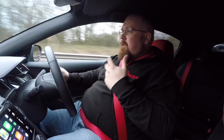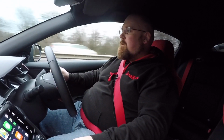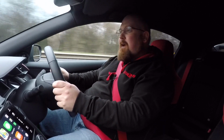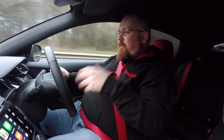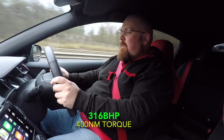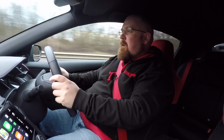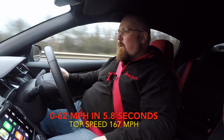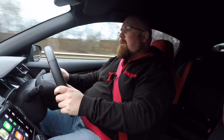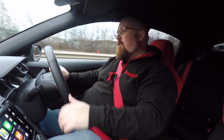So as I mentioned, that's 316 brake horsepower through the front wheels with a 6-speed manual gearbox, and it feels really good. When the turbo kicks in, there's a huge pull from the car. The amount of torque that comes through is incredible, and it just keeps pulling. And when you've got a gearbox as sweet as this 6-speed manual, why would you want an automatic? Why would you want something that's just going to detract from that experience?